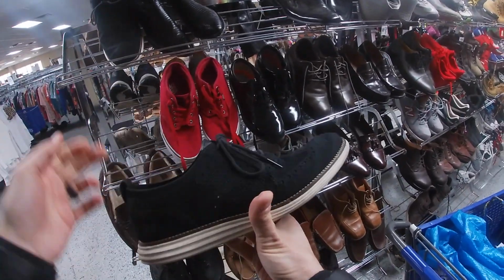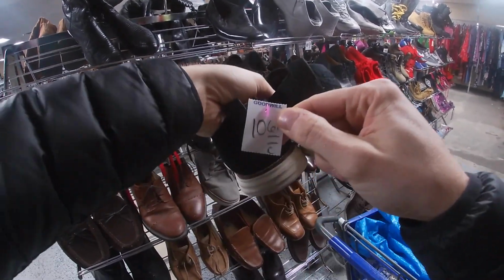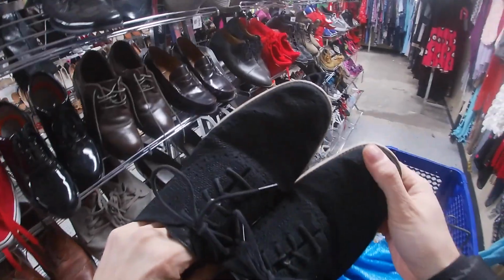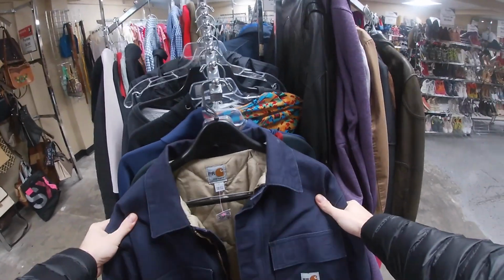Always looking for great shoes. If you know what to look for, you can make some really good margin. These were $10 and change, and these were Cole Haan Stitch Lights. Great shoes there. Should get around 40 to 50 bucks.